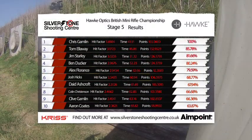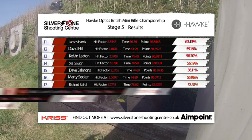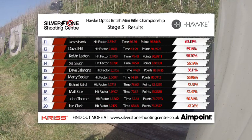Here are the results for stage 5, and it's Chris Gamlin taking the win ahead of Tom Ellaway and Jim Starley. Chris did say he likes those kind of stages, and a good clear run from almost 15% difference to Tom Ellaway, and then 20 for Jim Starley, so he did very well there. And Kelvin Leaton 13th, he'd be happy with that. Dave Salmons again, shot well, gun problems drag him down the leaderboard, it's not easy.